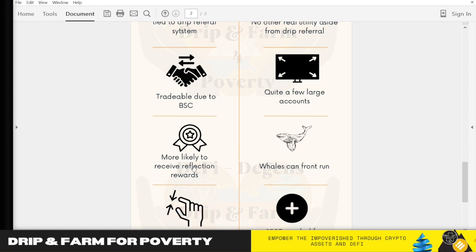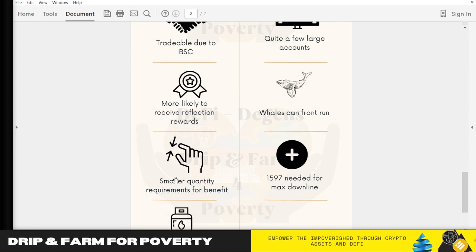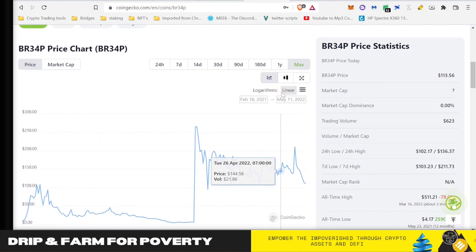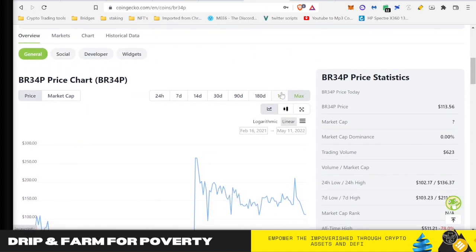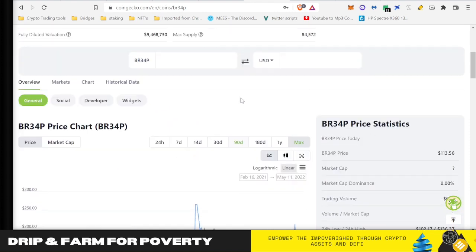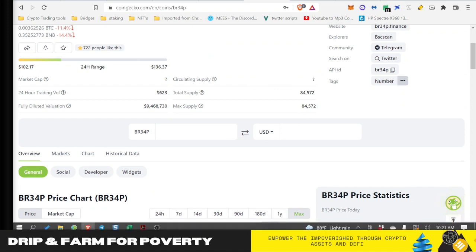You are more likely to receive reflection rewards because it is being bought and sold, and then you also saw that it is also being burned. I don't know what the burn mechanic rate is, but you can see that. Another pro is the smaller quantity requirements for the benefits, so you can literally just buy one and it doesn't cost as much as REAP. Actually, might be more expensive right now. Yeah, it's more expensive, but since it's traded more frequently, bought and sold more frequently, because it's on BSC, then you can at least make some reflection rewards off of it.